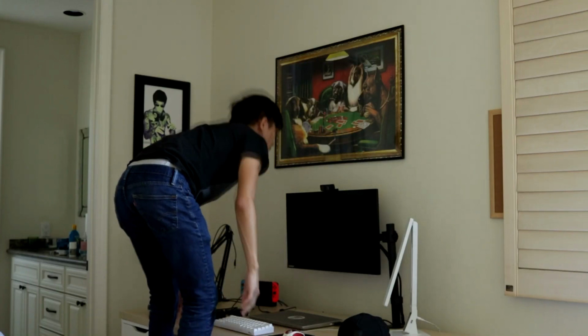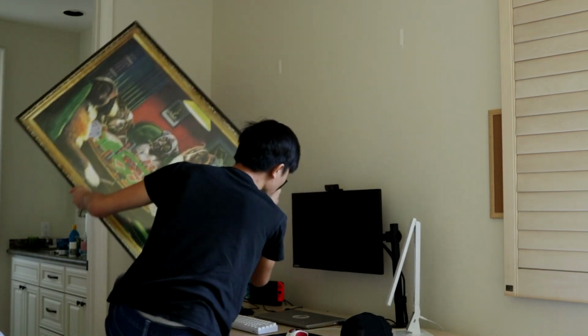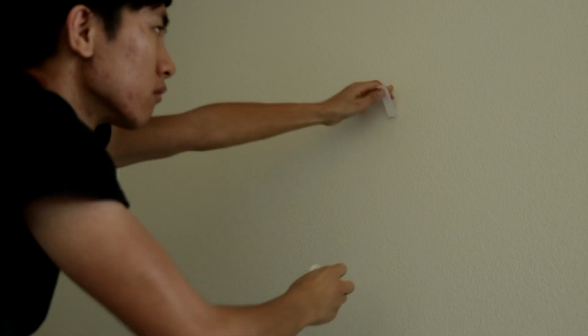So I'm going to put this with all the other pictures and posters that I'm not hanging up at the moment. And eventually, if I find a good place for it, then I'll hang it back up. But for now, I'd rather just have the open wall space.